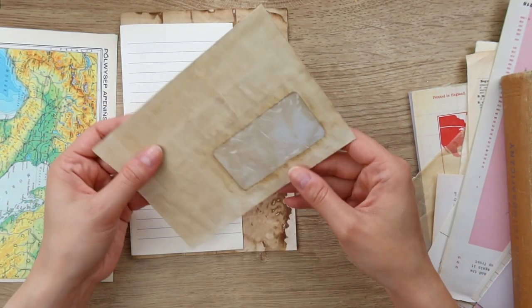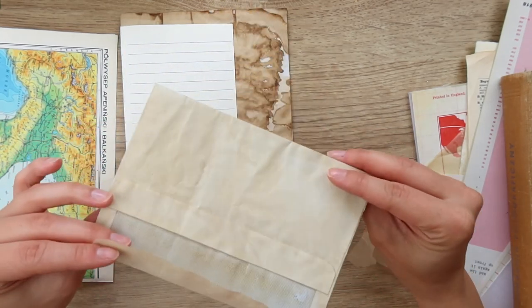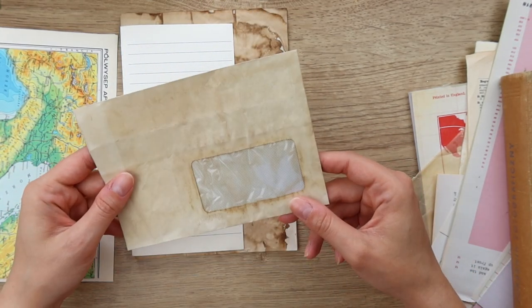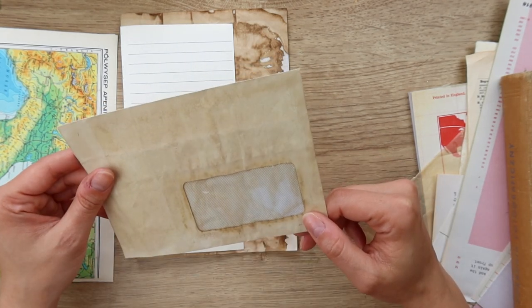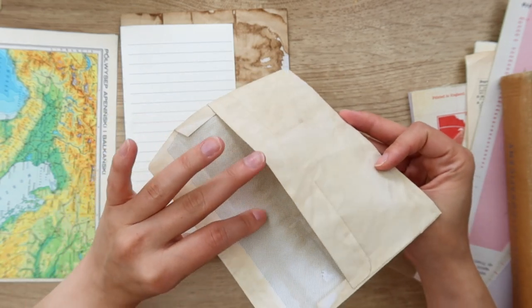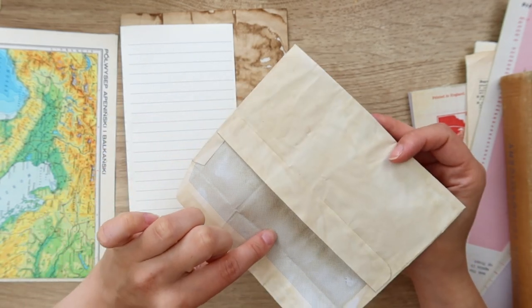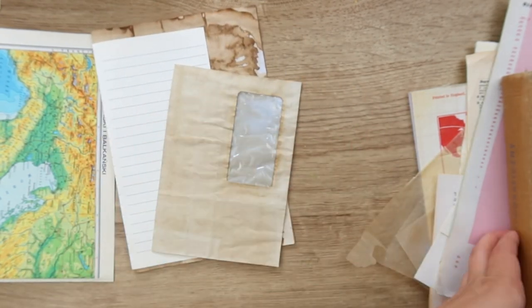So then I have this envelope, and I was thinking, so this is just a window envelope that I tea or coffee stained. I was thinking of maybe opening it up and using it as like a page, because I like both sides. They are nice and grungy, so we will see about that.